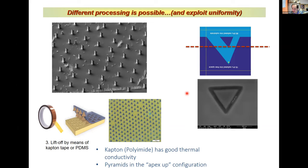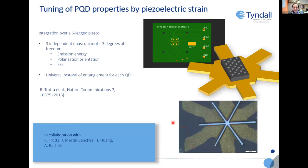Or you can simply polish the sample down to become a flat surface and not a three-dimensional surface, which, as I said, gives problems, as 3D is more difficult to handle than a flat thing, and then release the whole thing, for example. Or you can simply do what I told you, with Kapton tape or PDMS or Scotch tape, whatever. Kapton is quite good in the cryostat, so that's fine. And that allows you to do things like putting this stuff on a piezo and trying to tune the state.